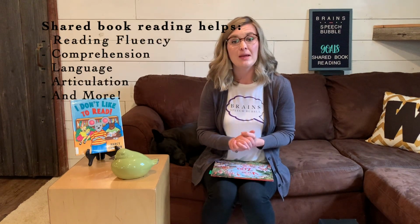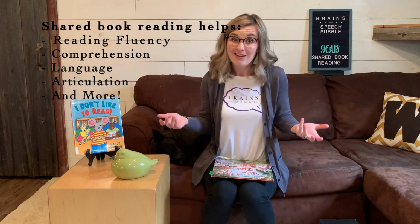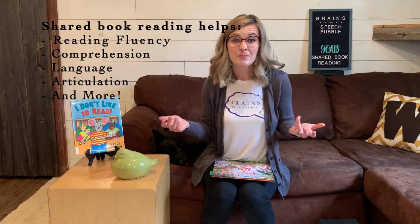If you can include one of these elements in your story time with your child, you're really helping them in countless ways, which can impact their reading fluency, their comprehension, language, even articulation in some cases, plus so many other things. Like I said, you're probably doing these things already, or if you aren't, they're so easy to implement. It's really not hard to do. With this strategy, you really can't go wrong, and your child will benefit across the board.